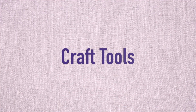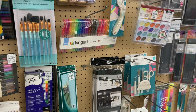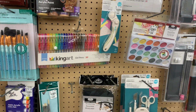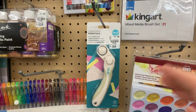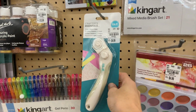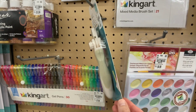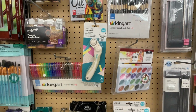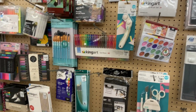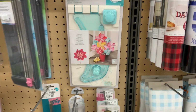Another thing that Tuesday Morning still has a ton of would be craft tools, especially We R Memory Keepers tools. So there's a lot of different variety here. There's some smaller tools like this rotary tool. There's some tool sets. There was a vinyl tool set available as well. Just a lot of different bits and pieces, and this is a great place if you have a running list of tools that you're looking for but don't need immediately.